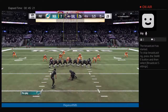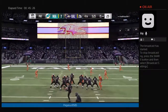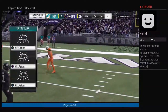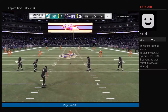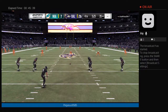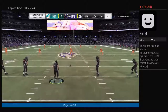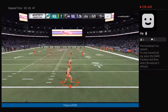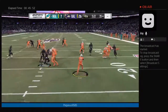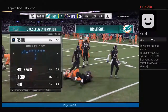Tucker now for the extra point. And it's no good. Oh, he misses the extra point, and our score stays right where it is. Here's Tucker now out to kick this one away. This will be taken in at the 1. And he's up across the 25 and down at the 28-yard line.